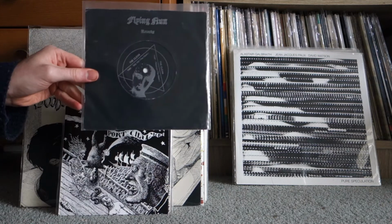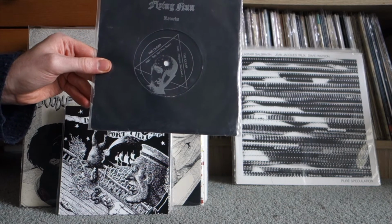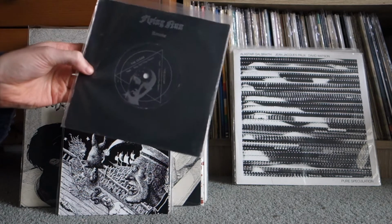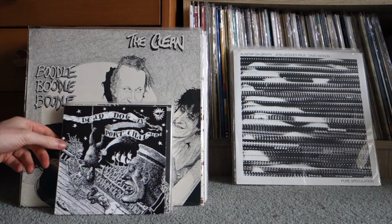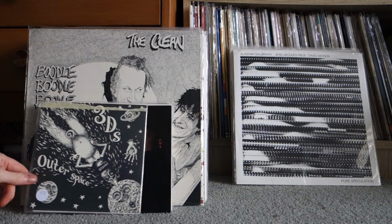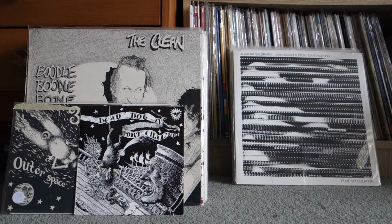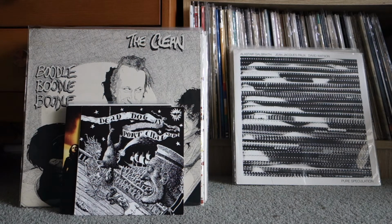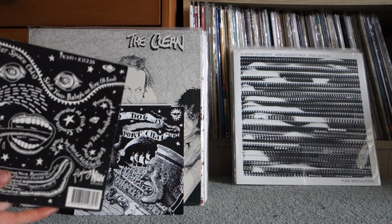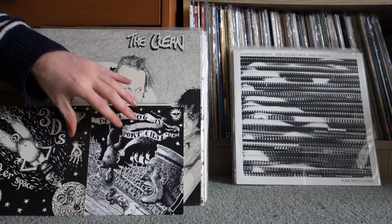First up, obviously the famous original Flying Nun 7-inch, The Clean's Tally-Ho, B-side Platypus, really cool. I showed these two 7-inches, really cool artwork done by David Mitchell with 3Ds, 3Ds Outer Space, and Dead Dog in Port Chalmers, with a really cool cover of Babies on Fire by Brian Eno. Yeah, I love this style of artwork, it's really cool.